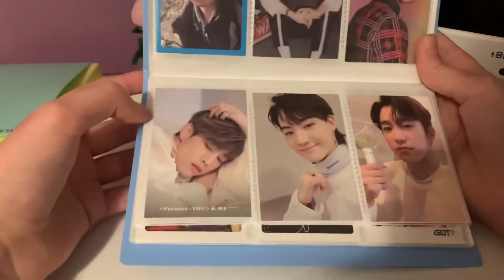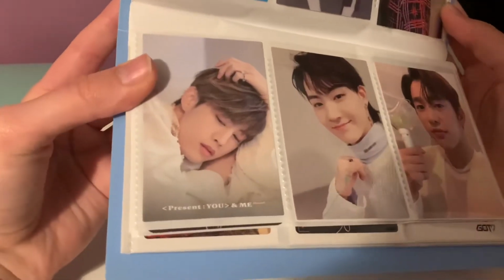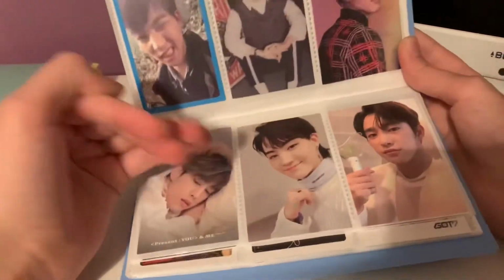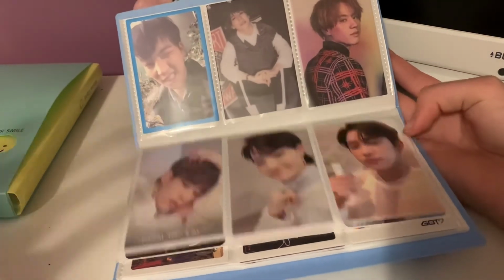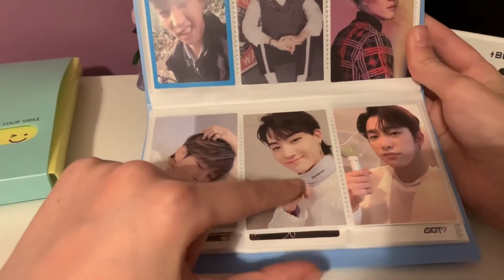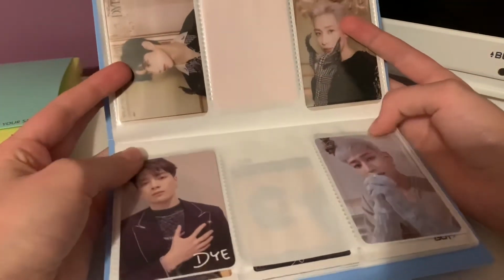And then I got, this is Present You and Me, the Christmassy version. I forgot what the album is called. I'm just gonna say Present You and Me Christmas version, because there's a normal version, but they made a Christmas version. And this is my first Jinyoung one. And I got JB and Mark. This is Dai. Dai has really good photocards.